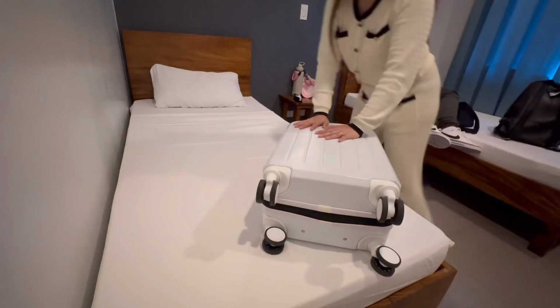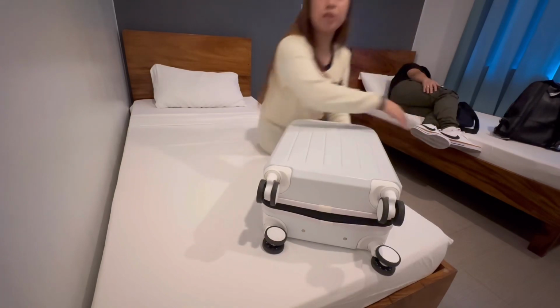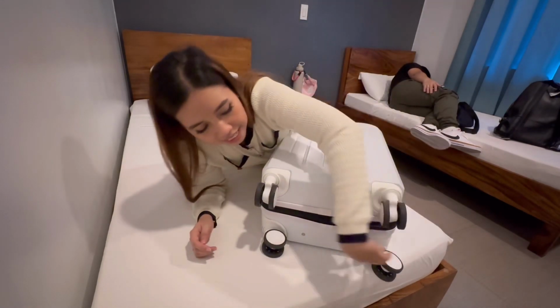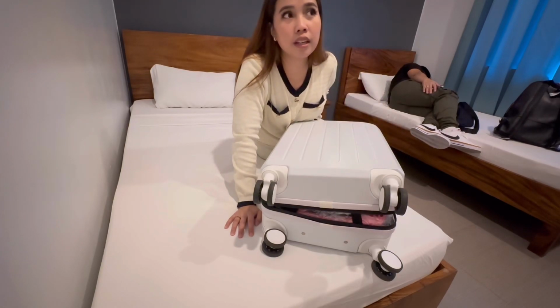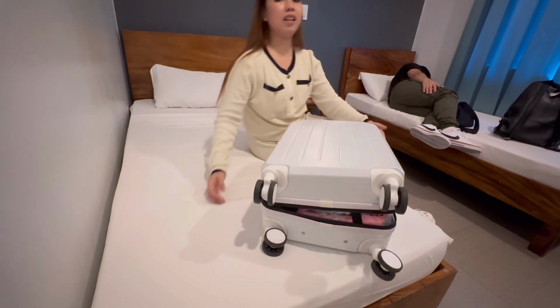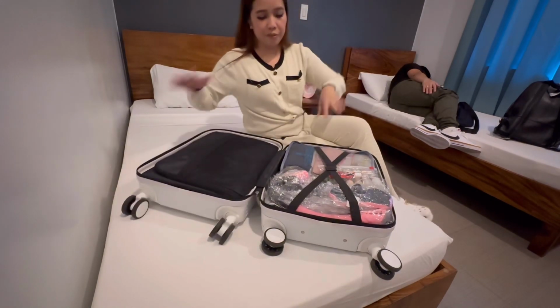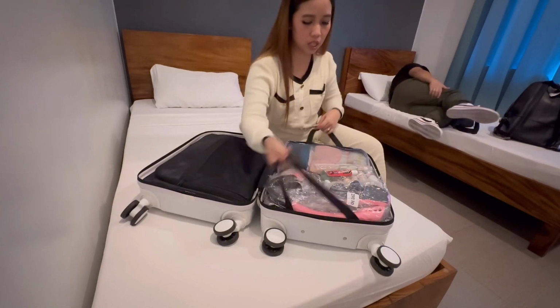Let's unpack our luggage. I'll show you what we bought. We're finally here in Coron. And this is actually our inn. It's not a hotel, it's an inn. So, anyway, this is what we bought or we brought.